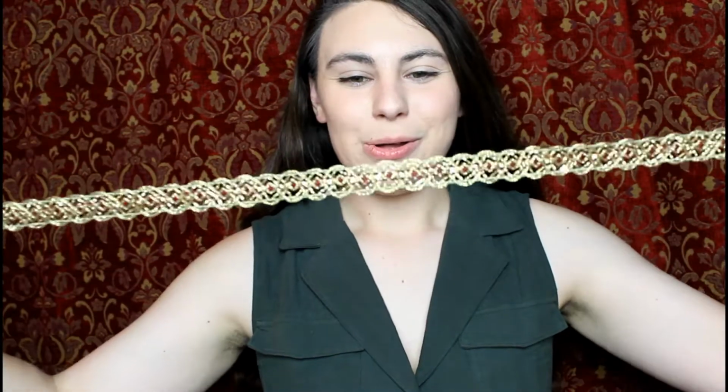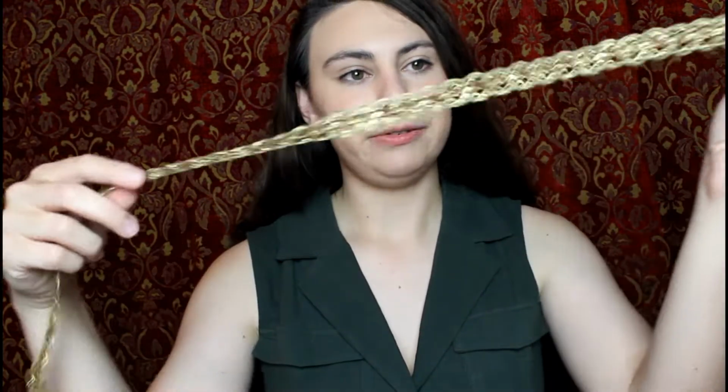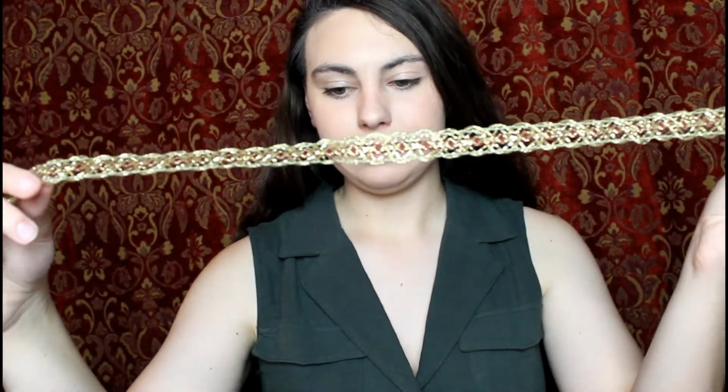So I got this gold and red trim that goes with my German Renaissance dress, and it's wonderful. I think I'm either going to use it to trim the dress. Oh, cat. Okay, my cat is very interested in chasing this trim.